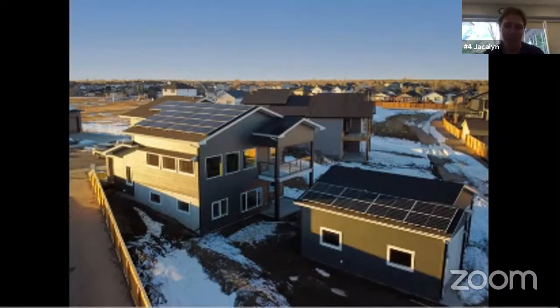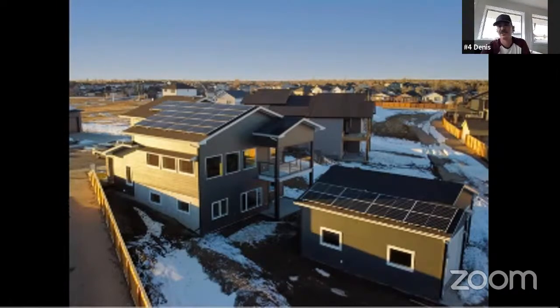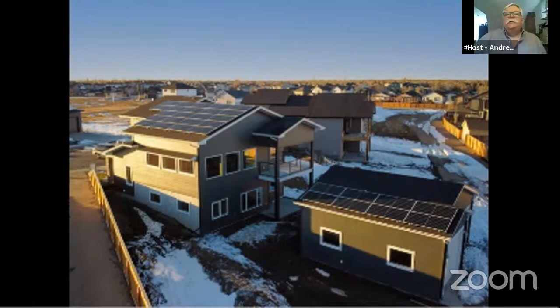And then babe, do you want to do this picture? Well, what kind of questions are there about this picture? We're just doing an overview of the house right now, Denis. We're just trying to find out more about the house, and then the questions will come later.